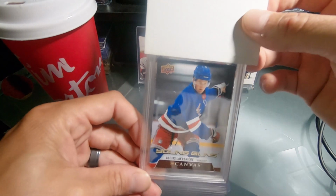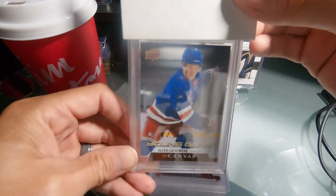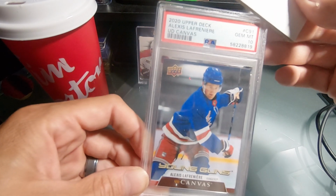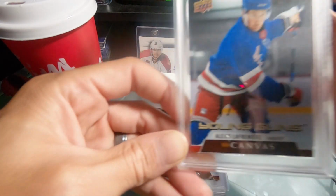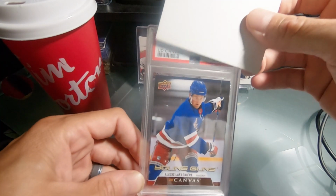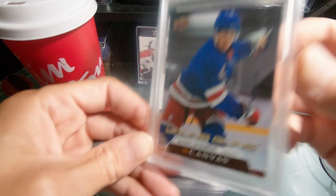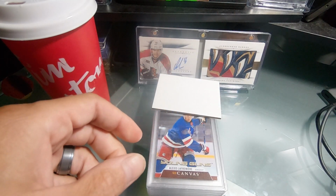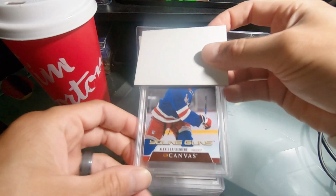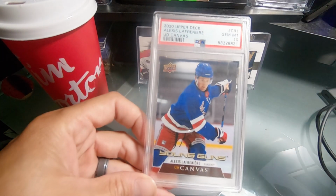So again, Canvas grade extremely well. These pops are already getting up there, but I think these are going to be really good cards at the start of the season. So we hit a 10 on the first one of those. Second one, we got a 10 as well. PSA 10 Laffy. And the last one, I believe, yes it is. And our last one, we got PSA 10.